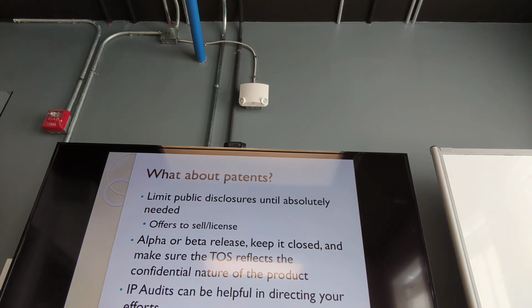U.S. rights, you've got that one year. But if you affect your European rights, it could be a problem for a large company. They're looking at it, and they may want to pursue those rights, but if they've been blown up, it could affect the value. Alpha, beta releases, keep it closed. Terms of service, talked about that. IP audits can be helpful in directing your efforts.